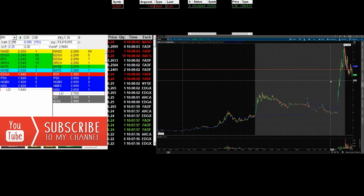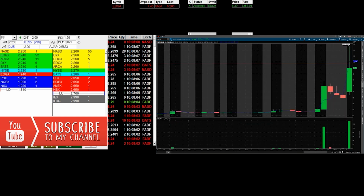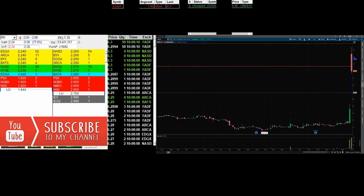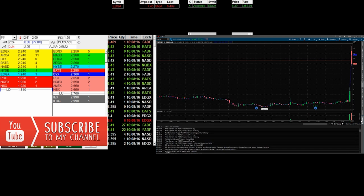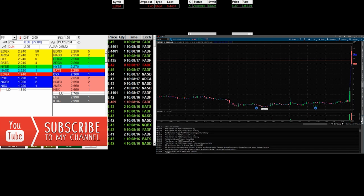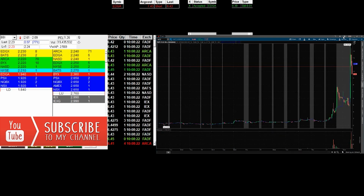NETE is a very interesting setup right now. This thing is freaking, we had a nice move to 5 yesterday or Friday, and now we have a gap up. And some news with the merge. It's crazy how this stock is moving.